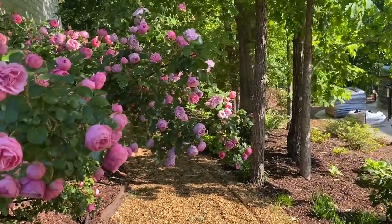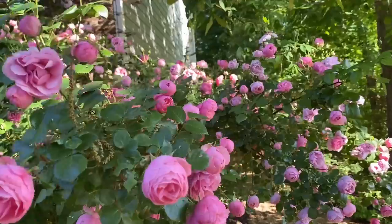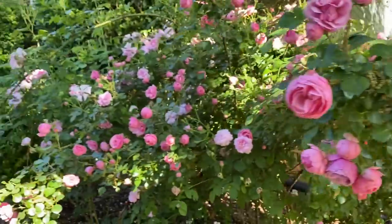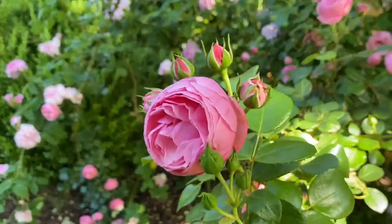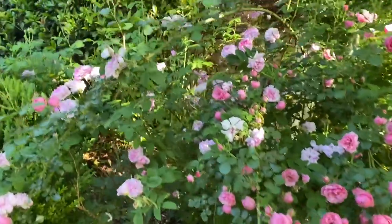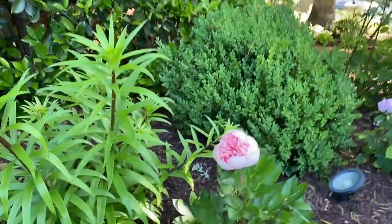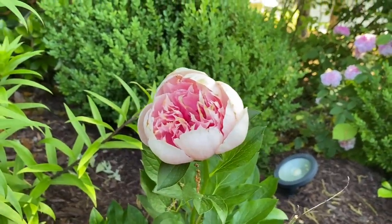Here, look at Pompanella. So pretty. Very happy rose. Isn't that beautiful? Makes me so happy. Oh, and then I didn't show you this yesterday, but here I've got an Etched Salmon peony bloom. Looks a little tattered right now, but still very pretty.